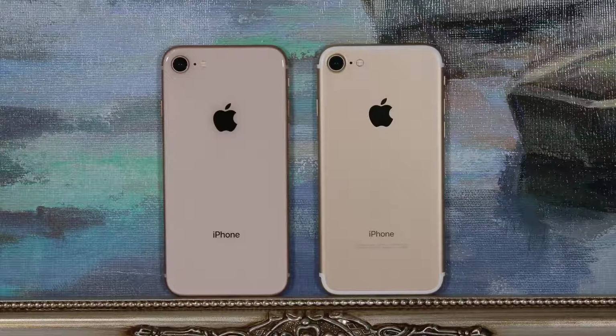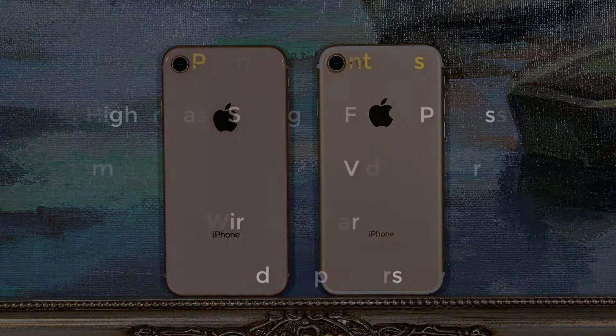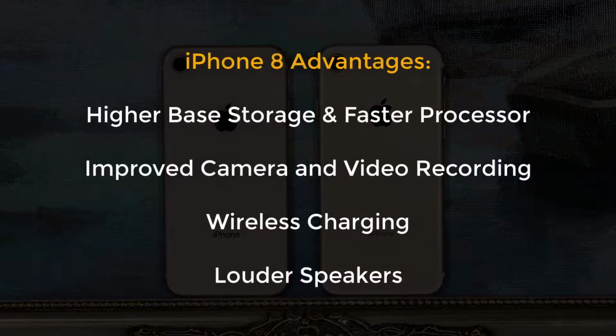So let's start by listing everything that the iPhone 8 either has or has improved over the iPhone 7. iPhone 8 has a higher base storage of 64 gigabytes and the new and more powerful A11 Bionic chip. iPhone 8 has an improved camera with a larger sensor which can perform slightly better in photography and much better in videography with options such as 4K recording at 60 frames per second, an option not even some expensive cameras offer. iPhone 8 has wireless charging, and finally iPhone 8 has 25% louder sounding stereo speakers and Bluetooth 5.0.